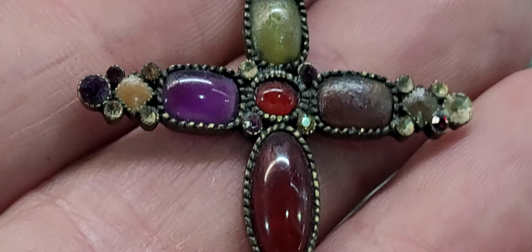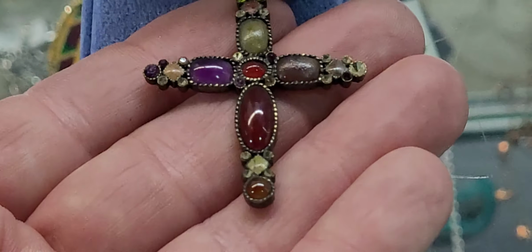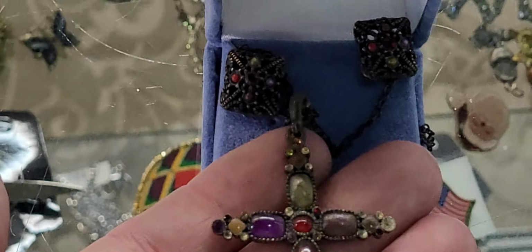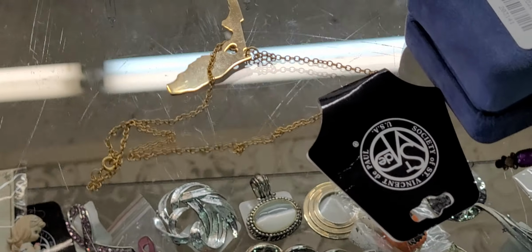We're gonna get that. I don't think this cross necklace is branded. It does not matter. It's still pretty. It does come with earrings. Look at that. So you have this set here. It's a very pretty set. I'm gonna pass on it though, but I do think it's pretty. So we're gonna pass on that, and we're gonna pass on the state of Florida.